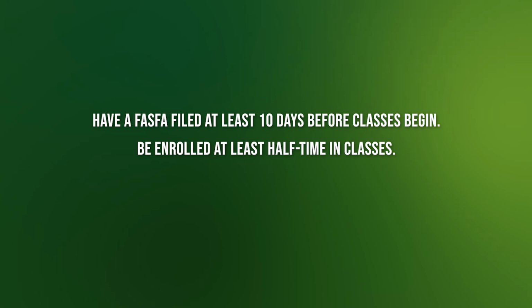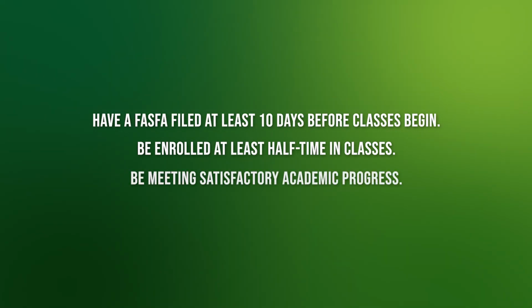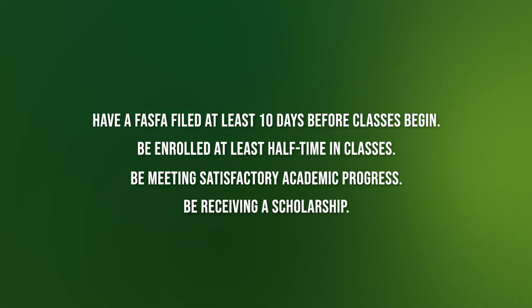How do you qualify for a tuition deferment? It's easy. All you need to do is have a FAFSA filed at least 10 days before classes begin, be enrolled at least half-time in classes, be meeting satisfactory academic progress, or be receiving a scholarship.